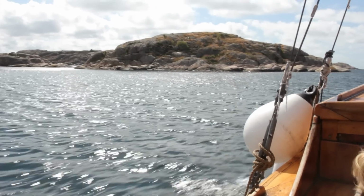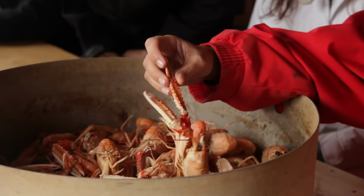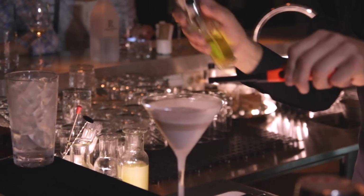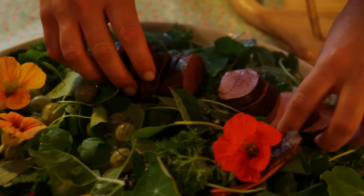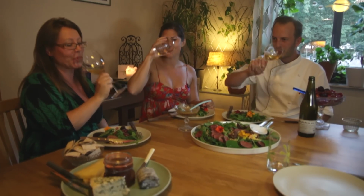Previously on Capital Cooking, we took not one, but two safaris, one for crayfish and another for oysters. We visited the town of Fjällbacka and cooked with Swedish chefs. And we even made cocktails. In this episode, we'll meet up with some new friends to prepare a feast of Wild Goose with traditional Swedish flavors and ingredients, cooking everything with local ingredients at a home in Malmo.